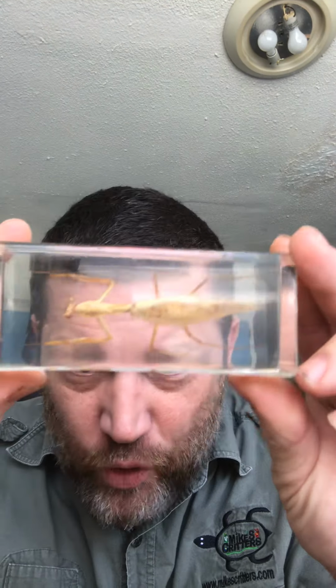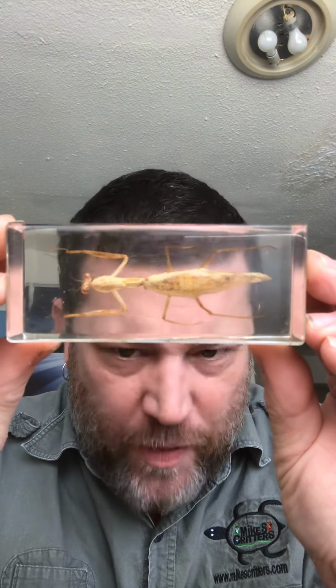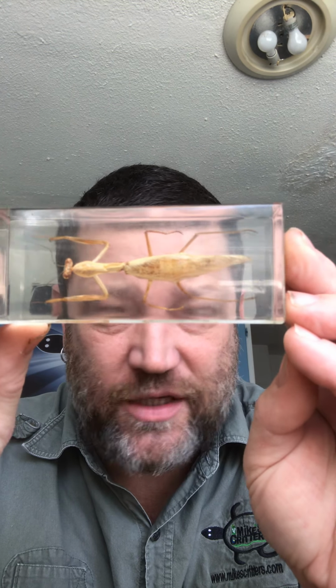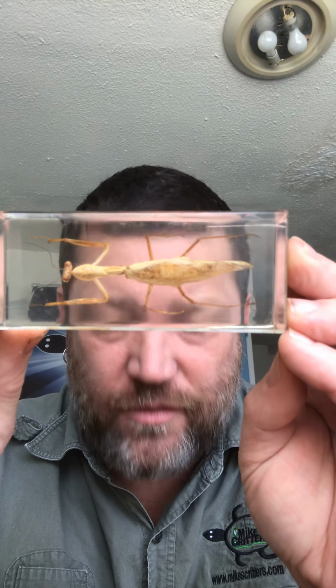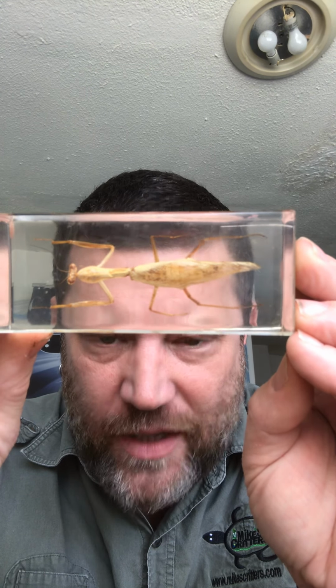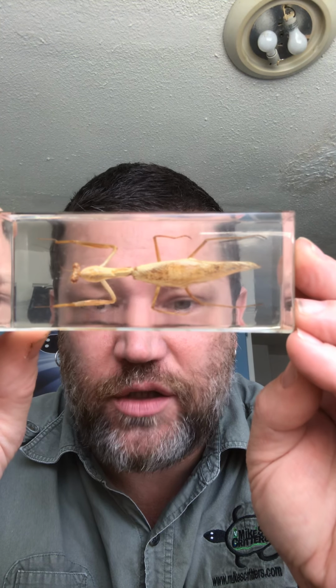So I'm going to bring out a couple different preserved specimens that I have. First one is a praying mantis. Most of us are familiar with those. Most people, probably one of the first things that they'll talk about with a mantis is the girls eat the boys. Yes, it does happen quite often, more often than in the tarantula world.